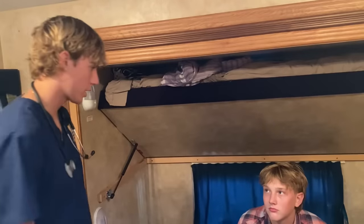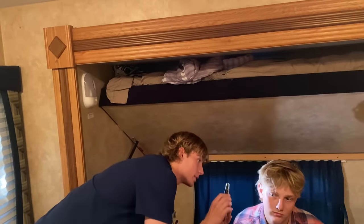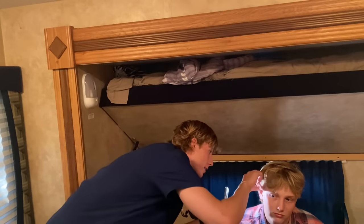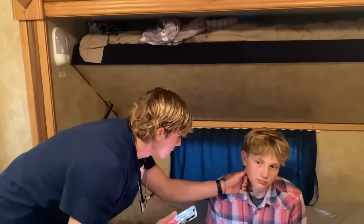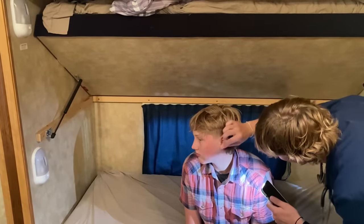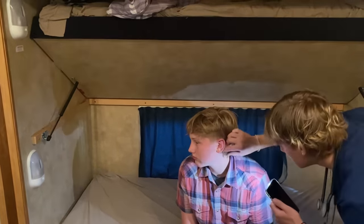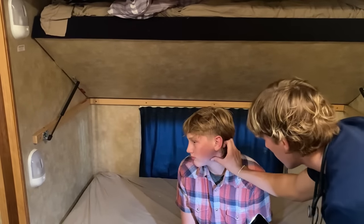Alright, I'm just going to check inside your ears and then your nose and your mouth. I don't see any drainage, no wax, no cuts, bumps, no swelling. I don't feel any swelling of lymph nodes. Other ear, again, no swelling, no cuts. I don't see any drainage or wax, no swollen lymph nodes.